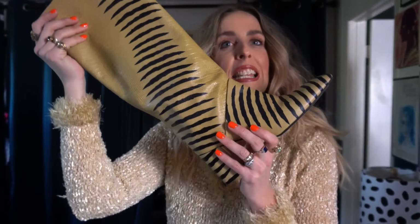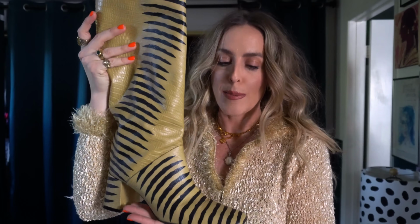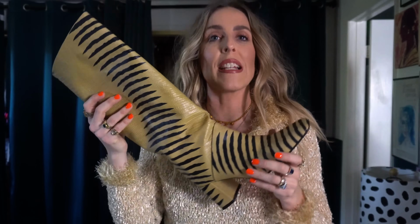Ooh, I got these as a little gift to myself. These are Mista, and they were definitely a splurge for me, but I've been eyeing them for so long. And I'm really trying to invest in great accessories, shoes, things like that lately to mix in and just elevate things. I've realized, even with those Ghani shoes, I just love them and they get worn so much and they make such a difference.